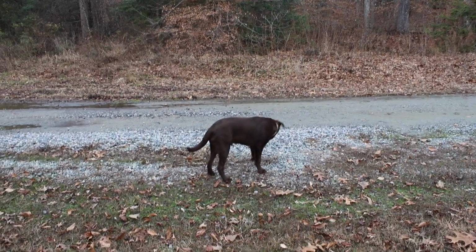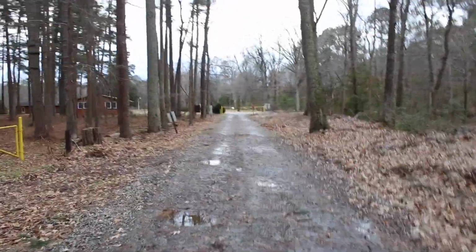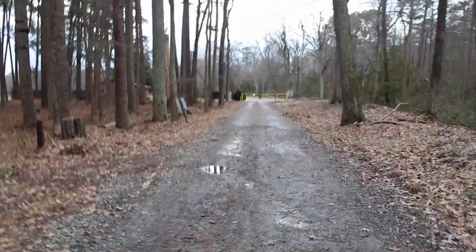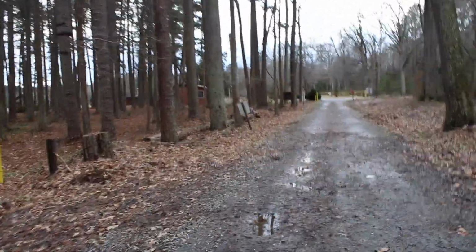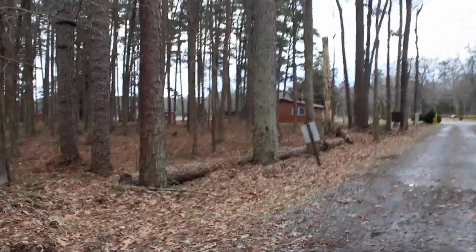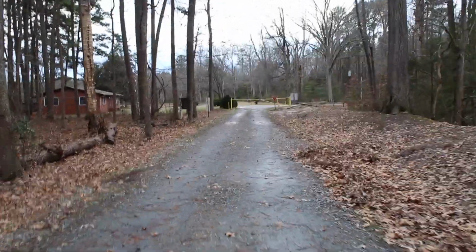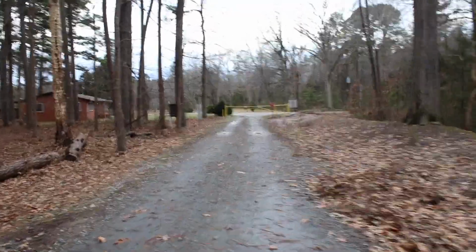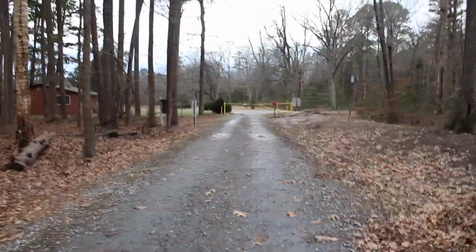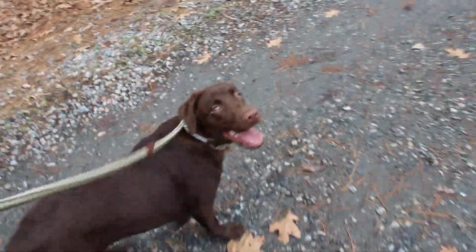A beautiful little boy. So here we are, coming to the end. Ain't that right, Bear? Coming back out here to the main area where the hatchery is and all the buildings and all for the fish hatchery. So we're gonna pack it in for the day. A little hike we did on the first day of the year here, January 1st, 2019. Me and my buddy Bear, we had a good little time out here today.